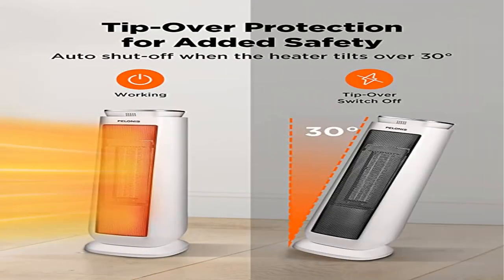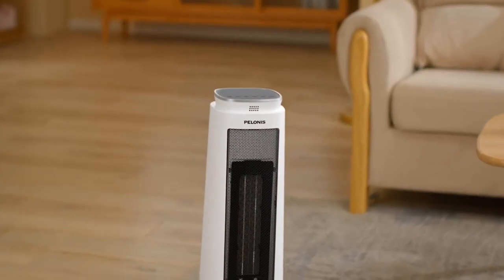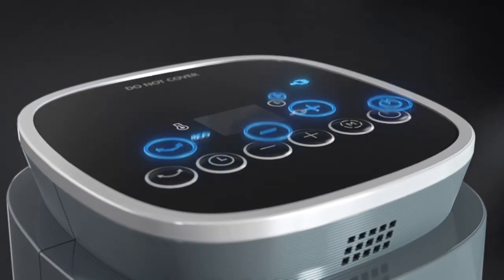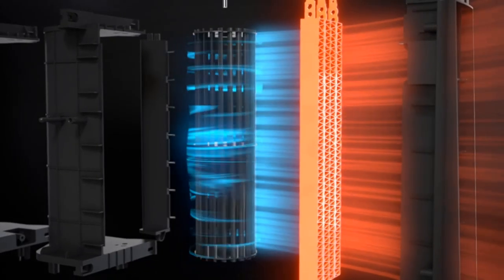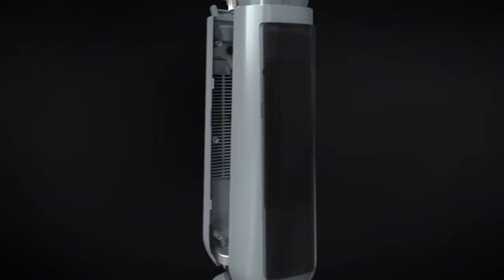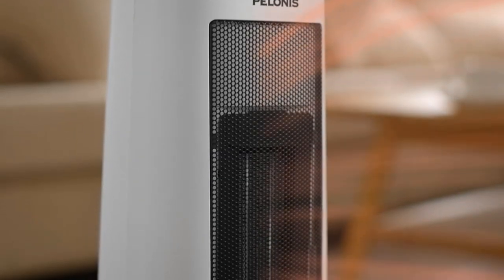Product Name. Polani's PHTPU1501 Ceramic Tower 1500W Indoor Space Heater with Oscillation. Fast heating and constant temperature, ceramic heaters are, typically, the most effective type of electric resistance radiant heaters. Quickly heat up to 70 degrees Fahrenheit in 3 seconds with reliable ceramic heating technology, offering steady comfortable temperature.